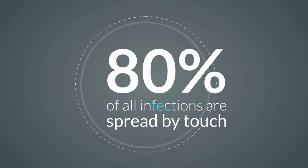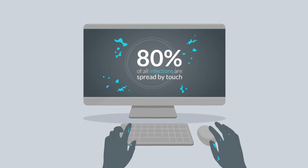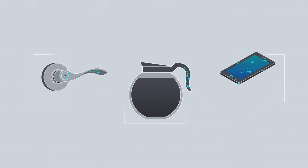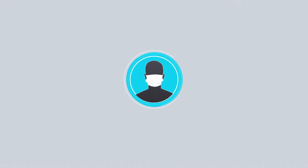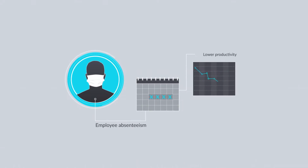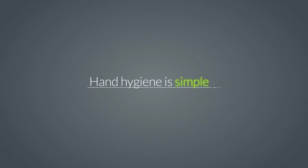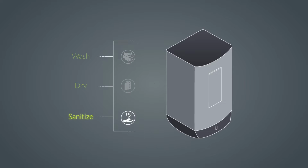80% of all infections are spread by touch. In the workplace, employees transfer germs every time they touch a door handle, coffee pot, or anything else. Sick employees means absenteeism, lower productivity, and higher healthcare costs. Fortunately, superior hand hygiene is simple when you wash, dry, and sanitize.